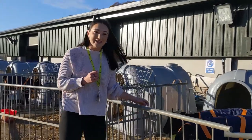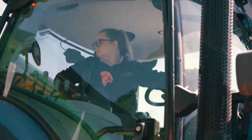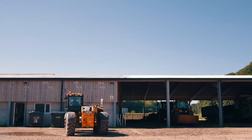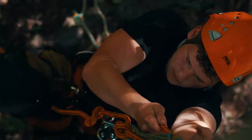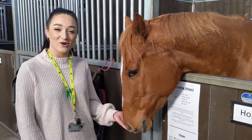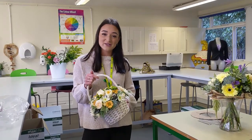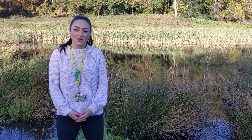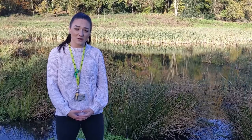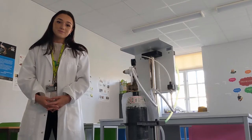Hoffel's all about land-based learning. Here you'll find our most unique courses where you can learn about the farming industry in our agricultural course. Learn how to care for our fluffy friends on our animal care course. Or you could be climbing high with a course in tree surgery. Saddle up with a course in equine. Or learn how to be a professional florist. Learn about conservation on our land and wildlife course. Learn the science behind caring for animals on our veterinary nursing course.